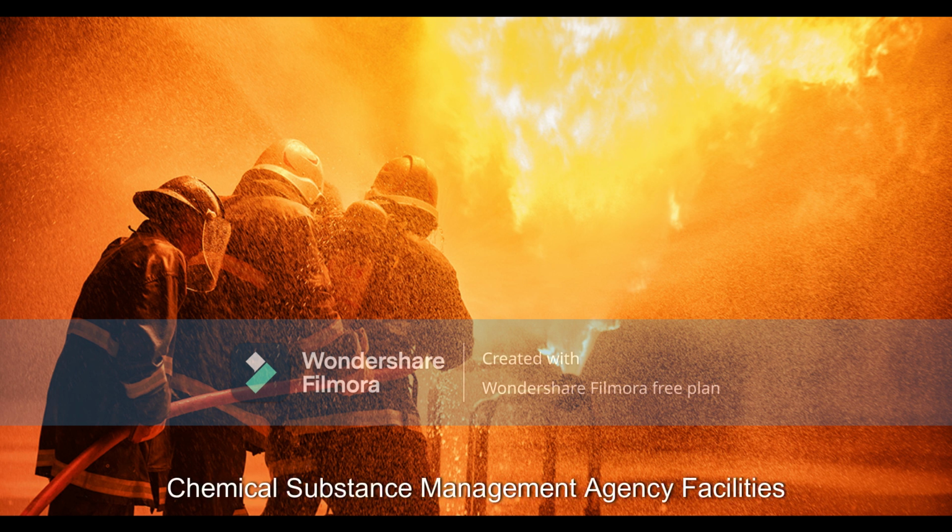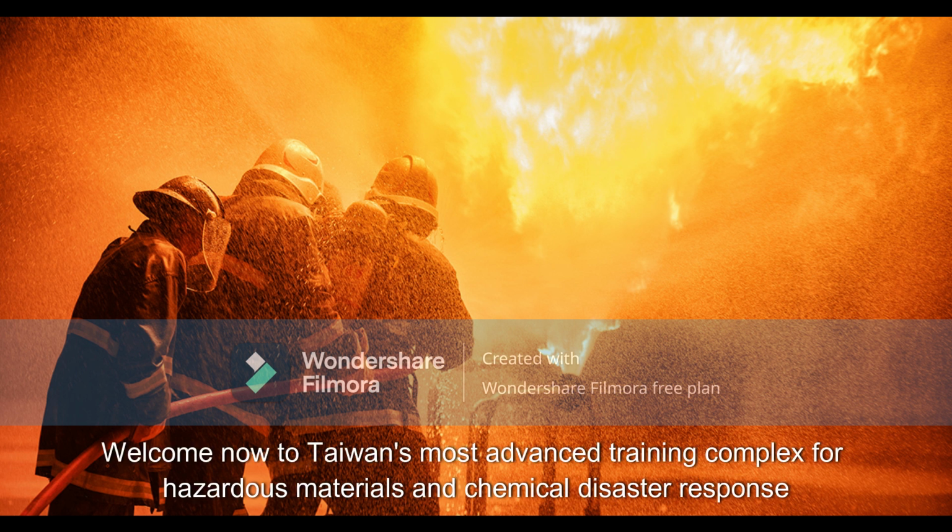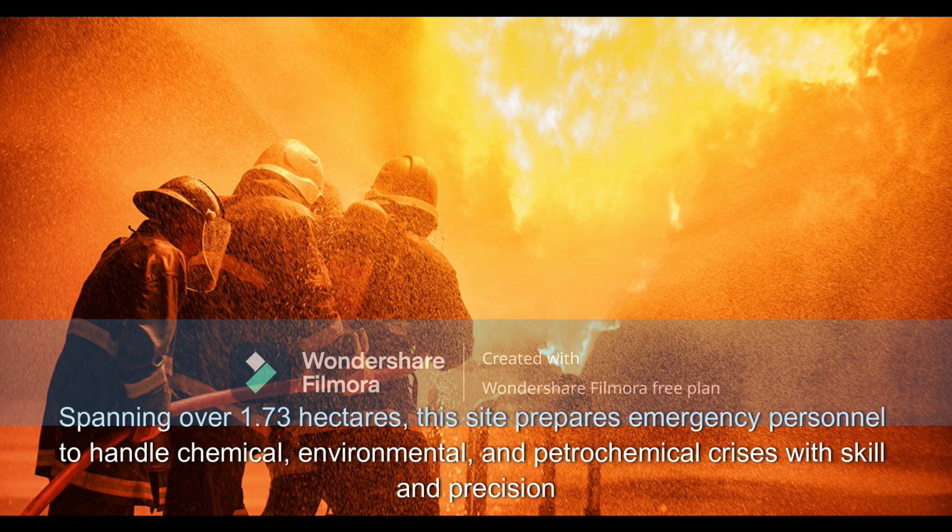Chemical Substance Management Agency facilities. Welcome now to Taiwan's most advanced training complex for hazardous materials and chemical disaster response. Spanning over 1.73 hectares, this site prepares emergency personnel to handle chemical, environmental, and petrochemical crises with skill and precision.